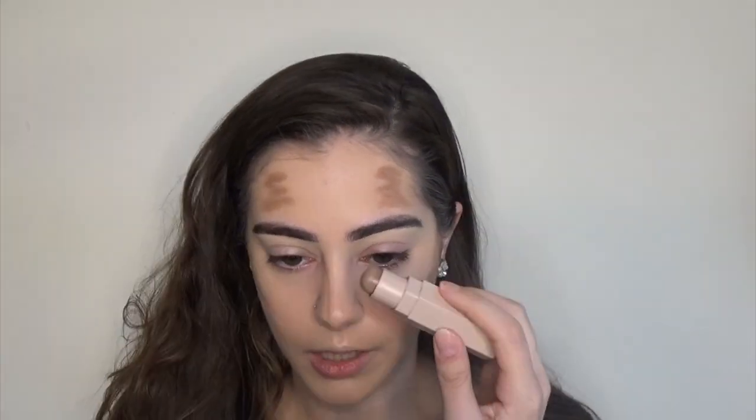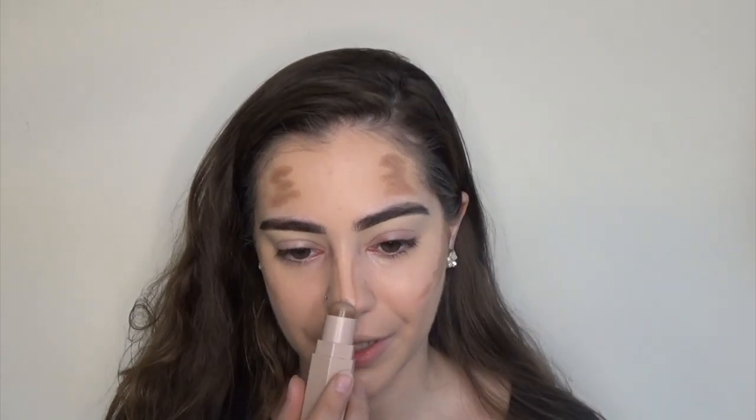Yeah, I'll do my nose today. I don't have a lot of time, but I'm gonna just do it just because. And I blend that out with a kabuki brush.